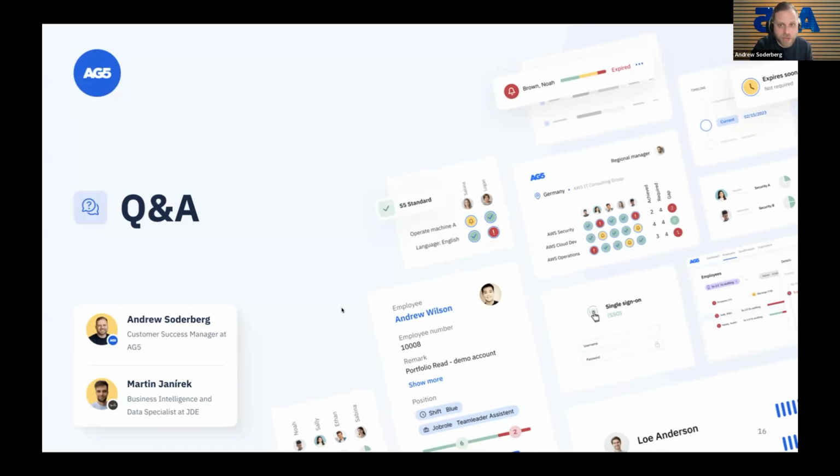If you have a result-based contract, then there is no limit on the number of employees that you can have in the system. And by employees, I mean user accounts. We would never have any limit on the number of employees that you're tracking. So great question there as well.